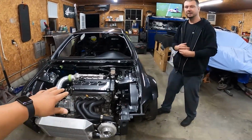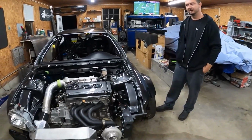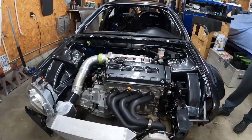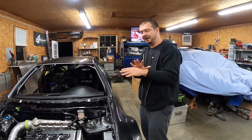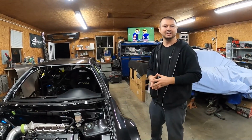Now, what's interesting is that everyone usually goes K, right? They're just like, throw a K series in there. Why is it that you have a B series in here, and specifically it's a B16, right? Correct. I go back 20 years in this, and my first ever Honda had a B16 in it. So I'm sticking with this for a while.